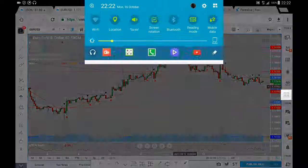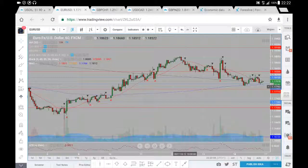So this is Euro Dollar Analysis for Tuesday the 17th of October. Let's just look at what has happened since the market opened on Sunday the 15th and currently Monday. Now, prices did sell off near the end of last week, and we have come down into an area of support in around the 200 period moving average. We've also got this high time frame moving average here in black.